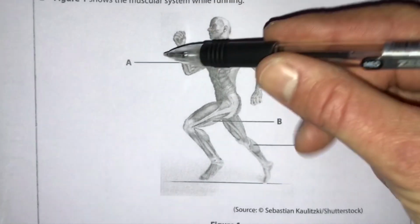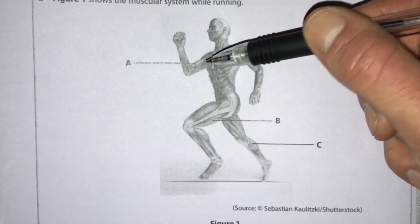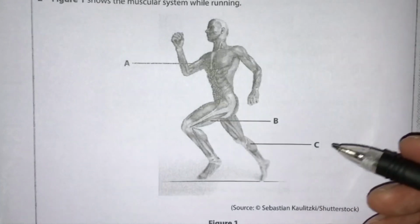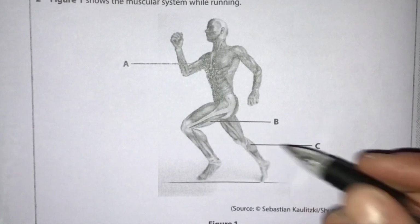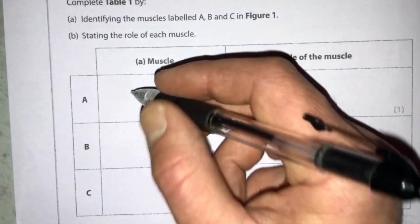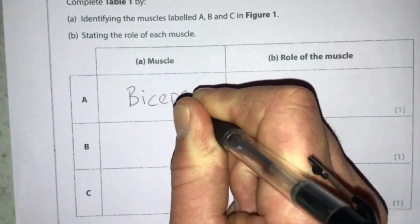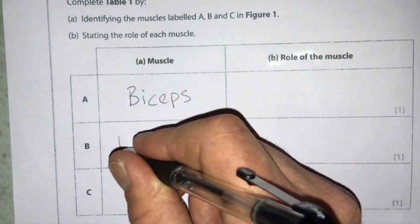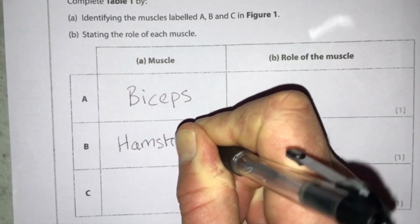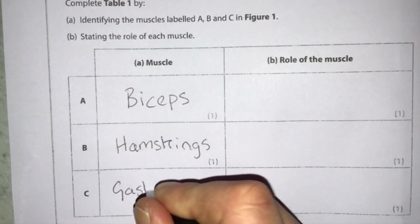So muscle A would be the bicep muscle, muscle B would be the hamstring, and muscle C would be the gastrocnemius. So first we have to put those into the table at the bottom. Muscle A would be the biceps, muscle B would be the hamstrings, and C, gastrocnemius.